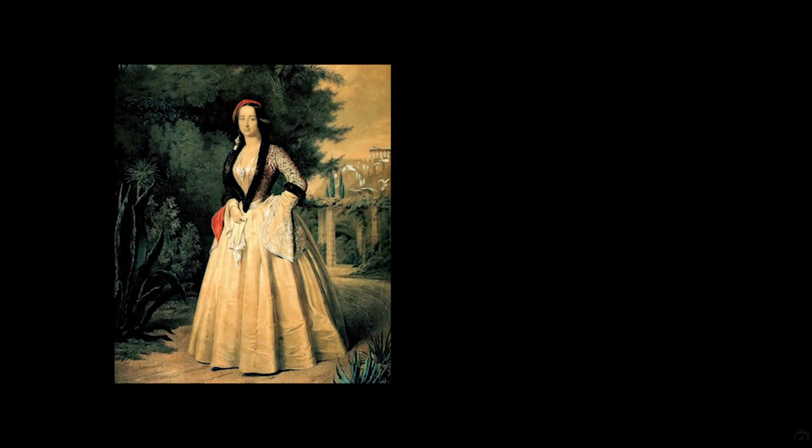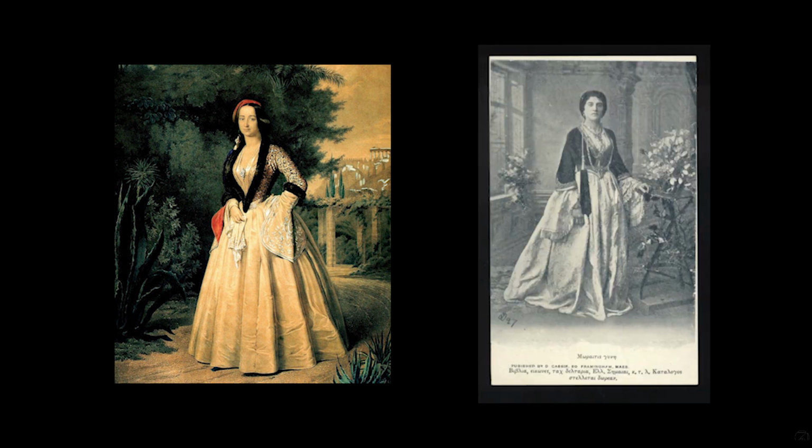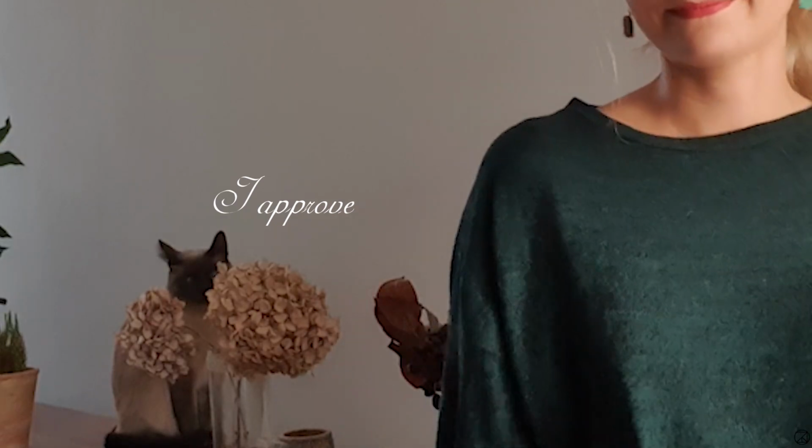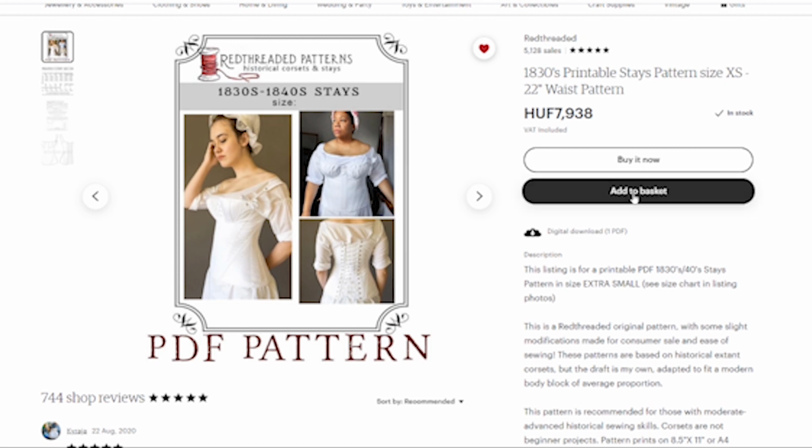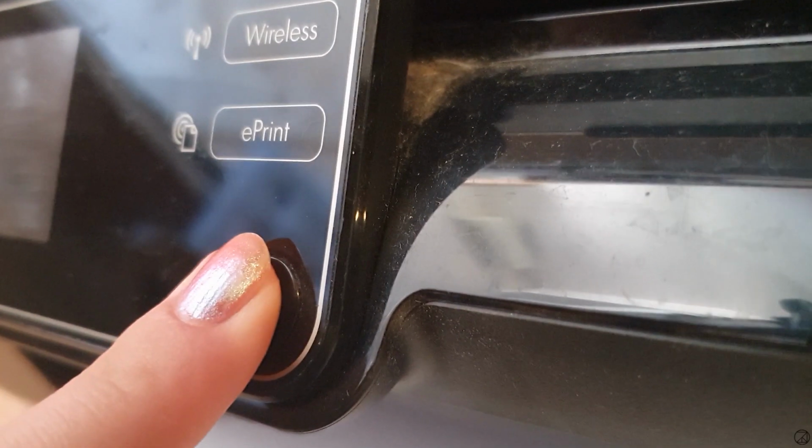As I couldn't be sure either way, I decided I'll do a bit of experimental archaeology, as I will make the stays. And once my whole outfit is ready, I will wear it with and without the stays, and we'll just see which one looks more like the pictures and the portraits. For the stays, I used this 1840s red threaded pattern, which I purchased from their Etsy store. From there, I just had to print it out and assemble the pieces.